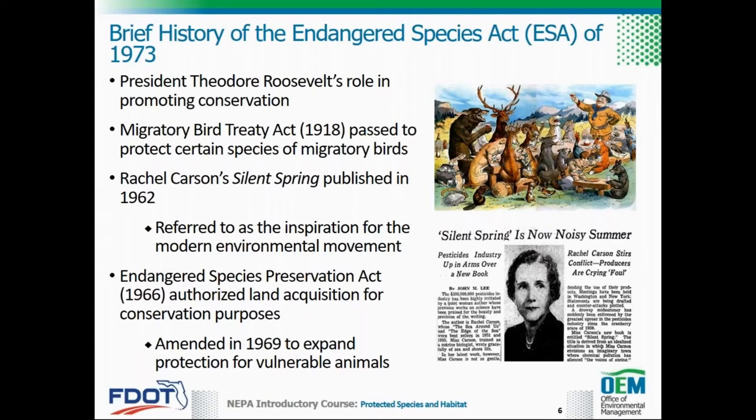In 1962, nature author Rachel Carson published a book entitled Silent Spring, which focused on the largely unknown environmental and health hazards of the pesticide DDT. The book caused an uproar as the pesticide industry attempted to discredit Carson's in-depth research, while grassroots environmental movements began to spring up around the country.